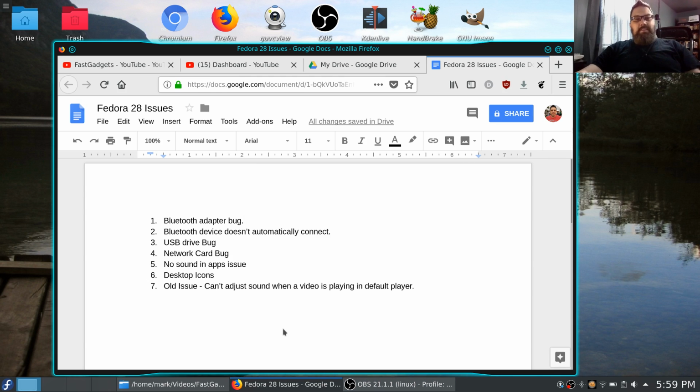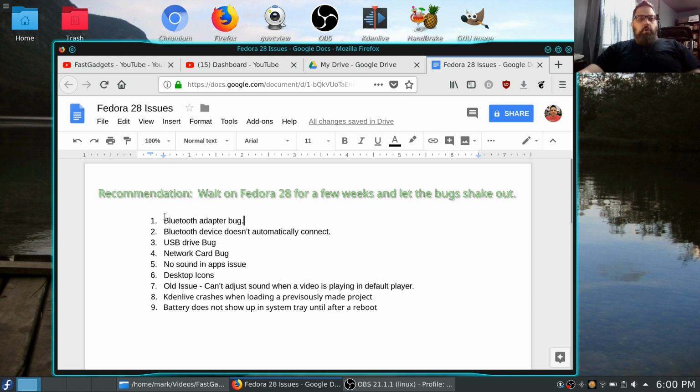So I'm going to do the same test on Windows 10 because this is a new system for me, so I have not tested it using my standards for testing under Windows 10, and then we'll compare apples to apples. Same hardware, different operating systems, and we can get an idea of how good the battery is doing under those test conditions. Anyway, so those are the 7 bugs that I have discovered.